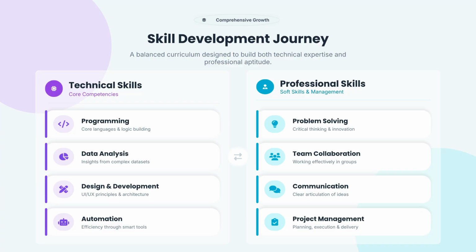The skill development journey features a balanced curriculum. Technical skills cover programming, data analysis, design and development, and automation. Professional skills include problem solving, team collaboration, communication, and project management. This comprehensive approach builds both technical expertise and professional aptitude.